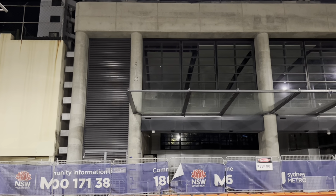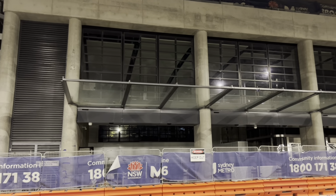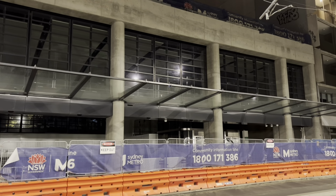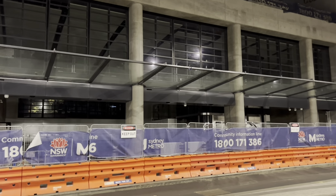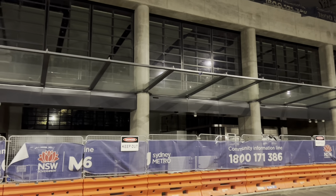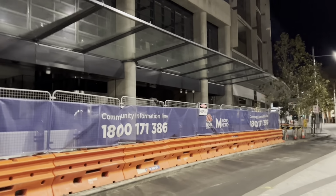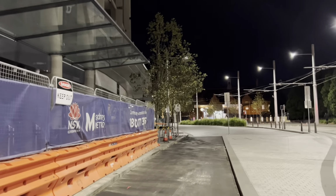Today is Friday the 16th of June, 2023. The new entrance, the Chalmers Street entrance to Central Station in the Central Walk, still remains in darkness as they continue to demolish the RC Henderson building, the RC Henderson Hat Factory, which sadly pretty well burnt to the ground a few weeks back. Which we'll go around and have a bit of a look now.